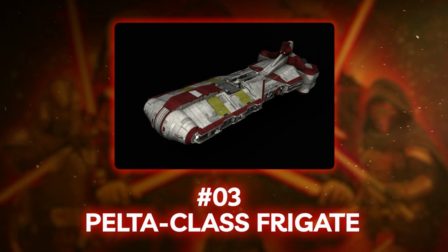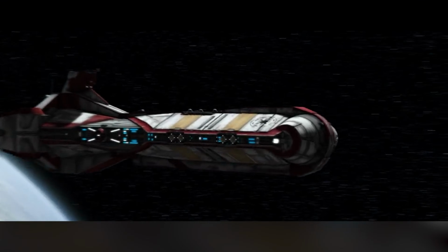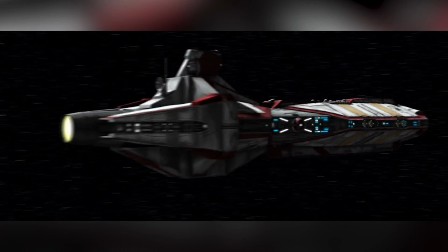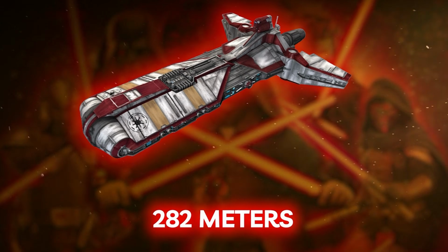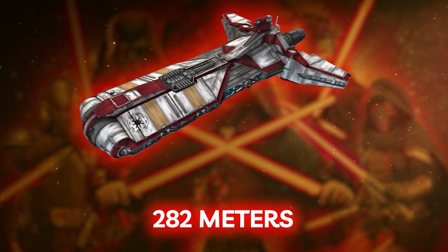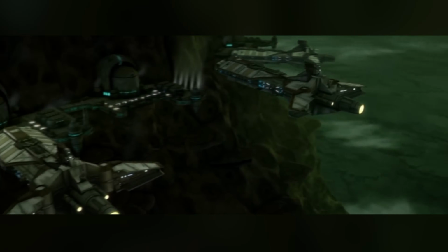Number 3. The Pelta-class frigate. The Pelta is the moment the tour stops being jokes about suffering and starts being, wait, this is actually a good place to live. It's about 282 meters long, often crewed around 900, and it was built to do multiple jobs without turning into chaos.